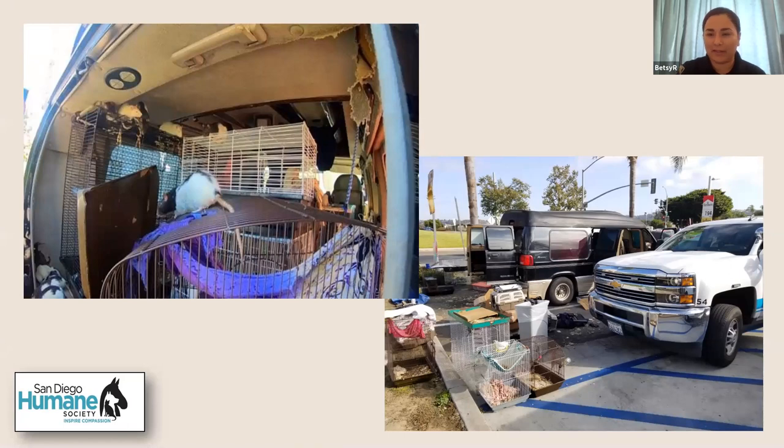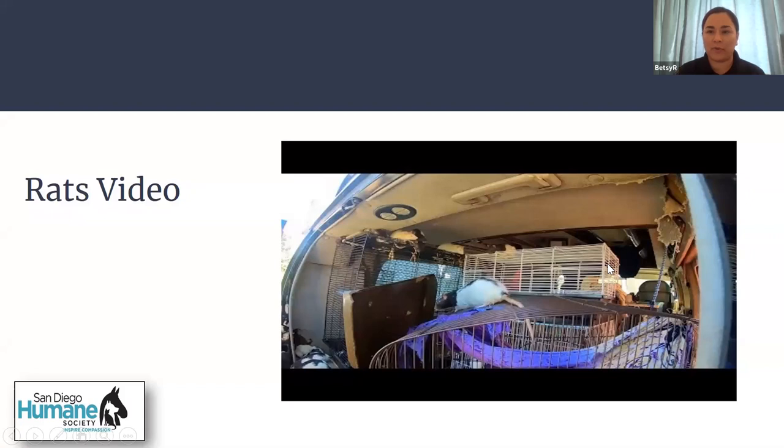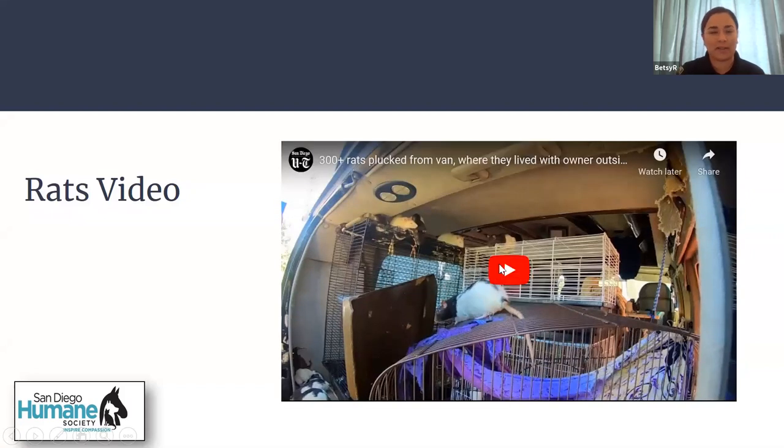So rats can multiply very quickly. They have a 21-day gestation period. So if you just start with two rats and then you put 21 days per breeding, you'll have a lot of rats very, very quickly. So this might have happened in a matter of a couple of months at most. And as you can see, they were chewing on different parts of the vehicle there. But we're happy that we were able to help, because that's just too many pets. We also have a nice video to show a little bit more about what happened with this rat hoarding case.